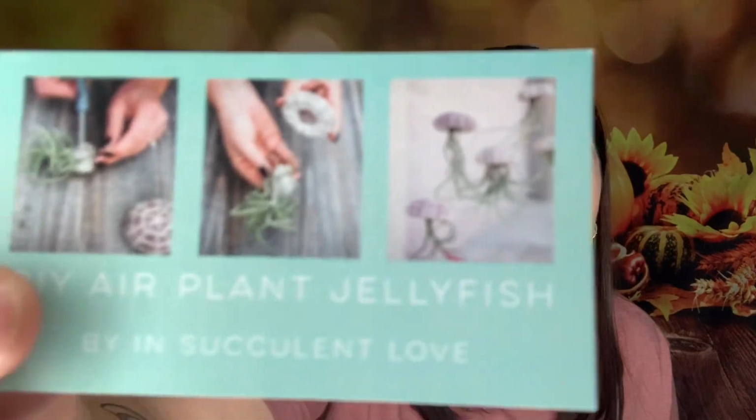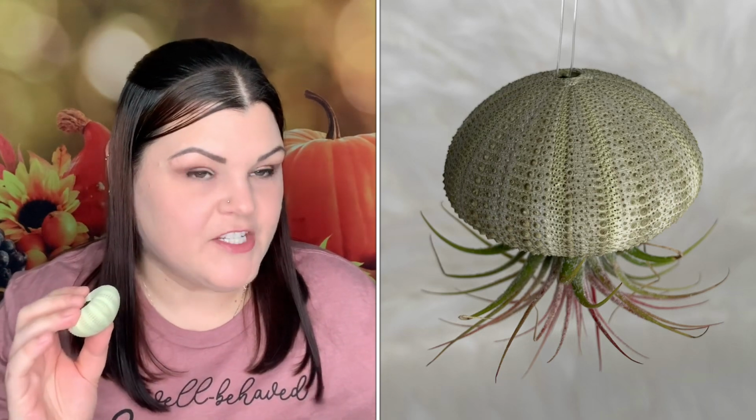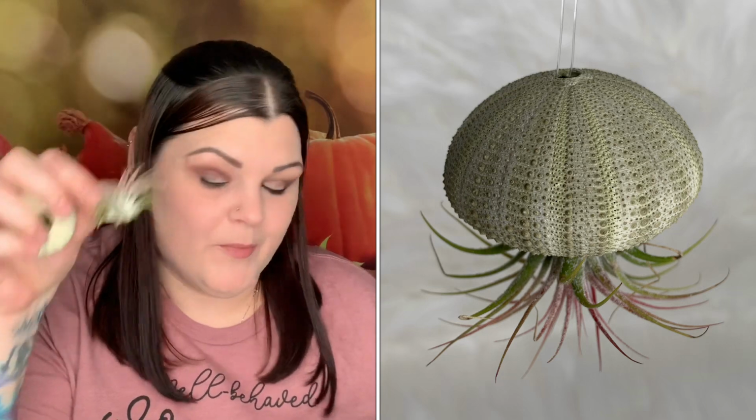And let me see, what do I do? DIY air plant jellyfish by In Succulent Love. How cute. I gotta make this. Look at how cute it's gonna look hanging. Oh my gosh. Okay, so you wrap the fishing line around the base of the air plant through the tentacles, triple knotting it. Not double, not quadruple, triple knotting it. Slide the other end of the fishing line through the top opening from the sea urchin, this little guy. Gently pull it through until the air plant is dangling out of the urchin's opening. Tie the fishing line in a loop so that the urchin can be hung.